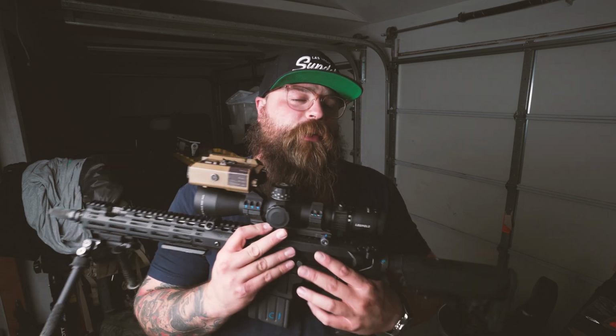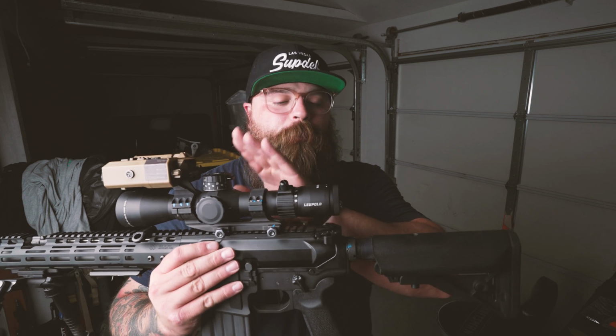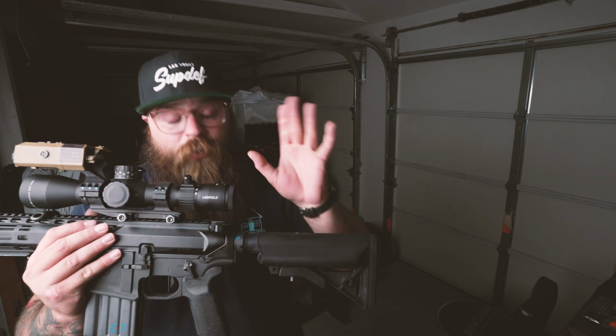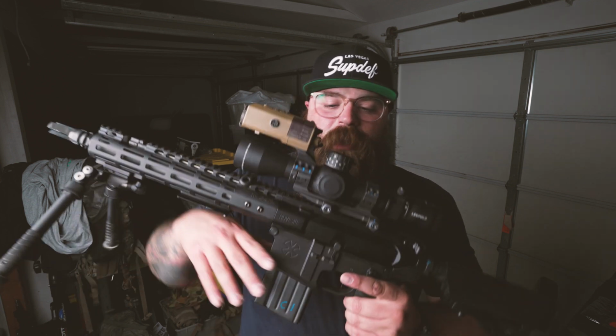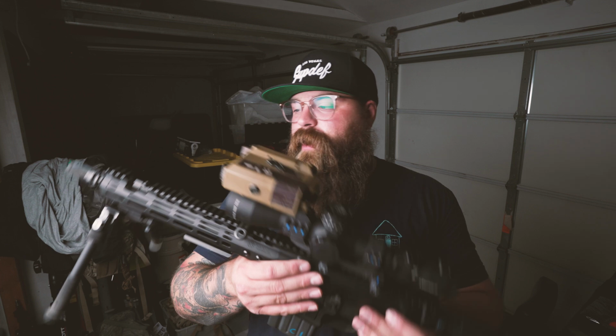This is a 35mm with the diving board, with a Leupold Mark 5 3.6 to 18. This glass is super rad. Has an H59 reticle in it, which I absolutely love. Love the Horus reticle. Easy enough explained to me, easy enough for me to use. Don't know the weight on this thing, but it is kind of heavy for what it is, for a 12.5-inch gun with all this strapped to it.